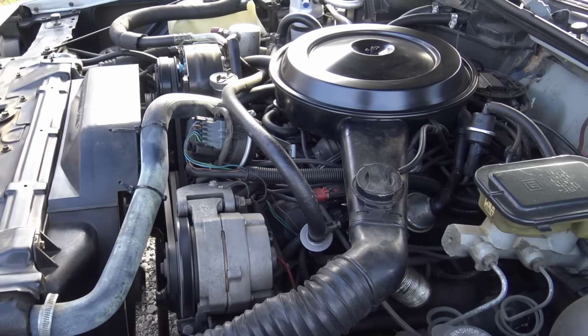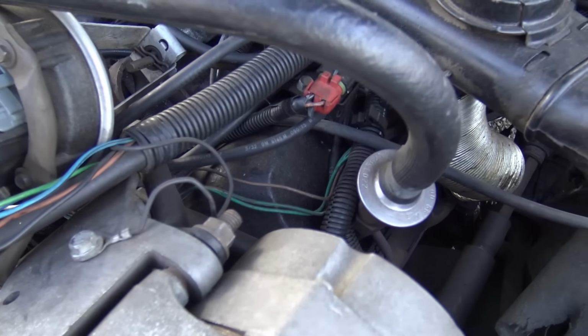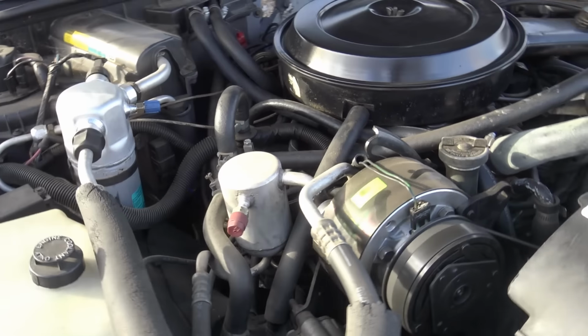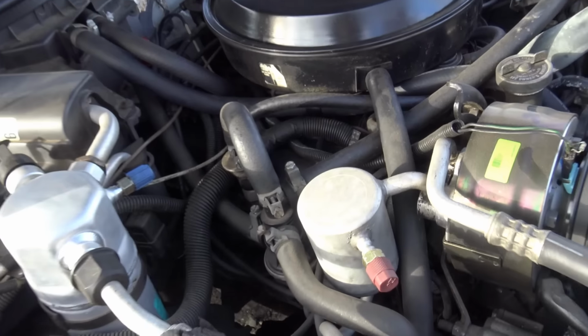And what it needs under the hood here is some new valve cover gaskets. So we've got a little bit of oil leakage and oil seepage down here. And the car hasn't been driven very much, so I get a little bit of smoke. So we're going to have to replace those valve cover gaskets on this little small block V8.